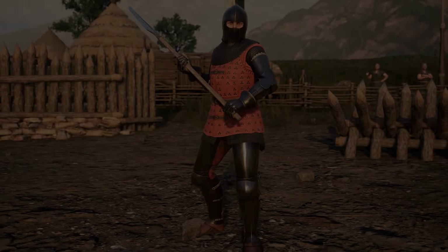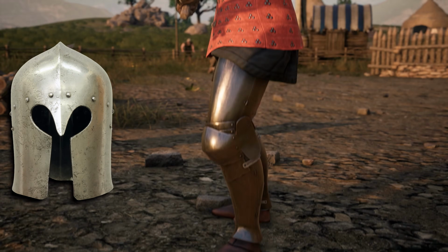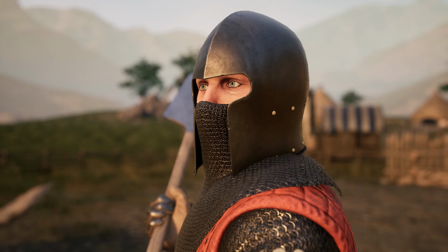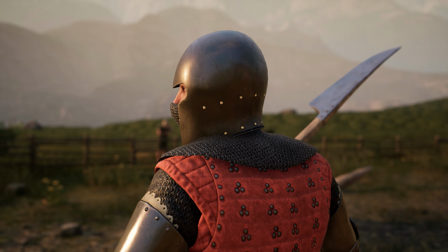The English term barbute denotes a characteristically tall form of visorless helmet with narrow T or Y-shaped face openings that was worn almost exclusively in Italy in the third quarter of the 15th century.